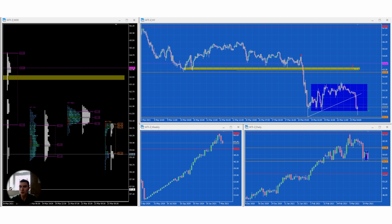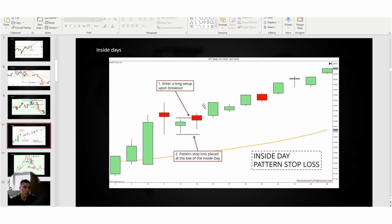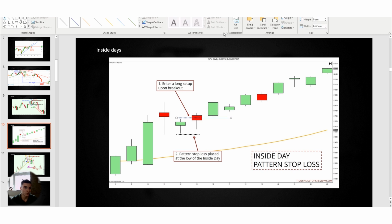Now, to shed a little more light on the overall idea behind the trade and that inside day candle failing: most people are taught to trade these inside days with a buy stop on the high and a stop loss under the low, or something very similar. So what this creates is that when we break that high, a lot of people get long, and their stops are typically waiting below that low.